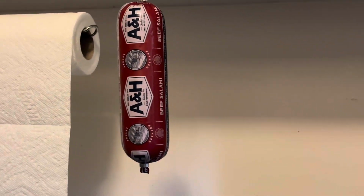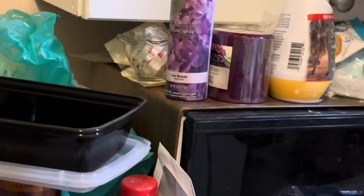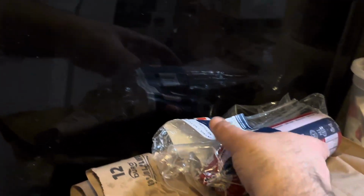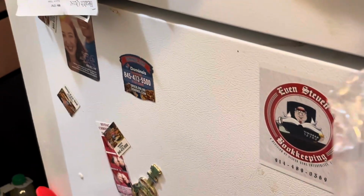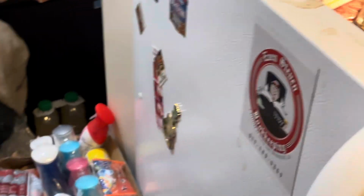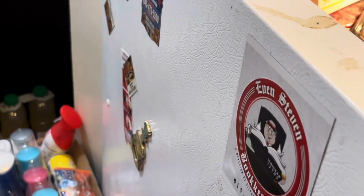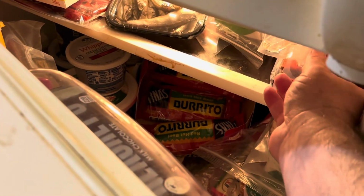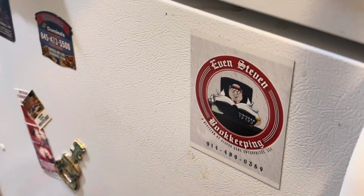But to keep the other one soft, the one we keep in the packaging here, I'm just going to pick it up, grab it, and put it right in the refrigerator. Sorry for the messy kitchen. That way it'll remain soft for at least a few days.